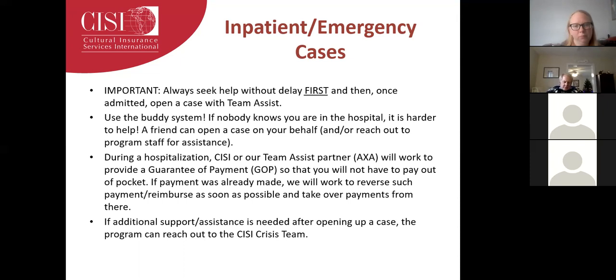So during a hospitalization, we will work to provide a guarantee of payment so that you don't have to pay out of pocket. Like I said, I mentioned the guarantee of payment earlier. If a payment was already made by you and you're in the hospital, we will work to try to reverse it if we can, or reimburse you as soon as possible. And then we'll try to take over payments from there.